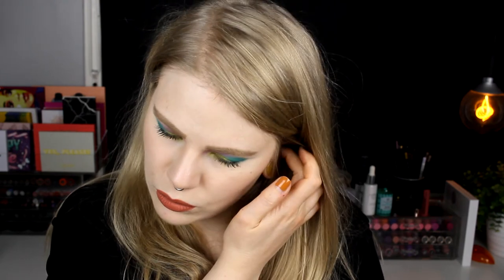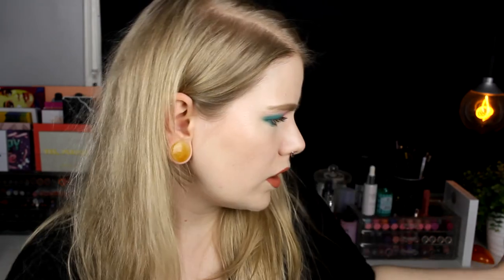I think it's like 8 grams, 0.28 ounce. And this is vegan. This spray is also vegan, and I think these are also vegan. I think now, yeah, everything is vegan. So this, super love it. This maybe will become my new favorite highlighter.